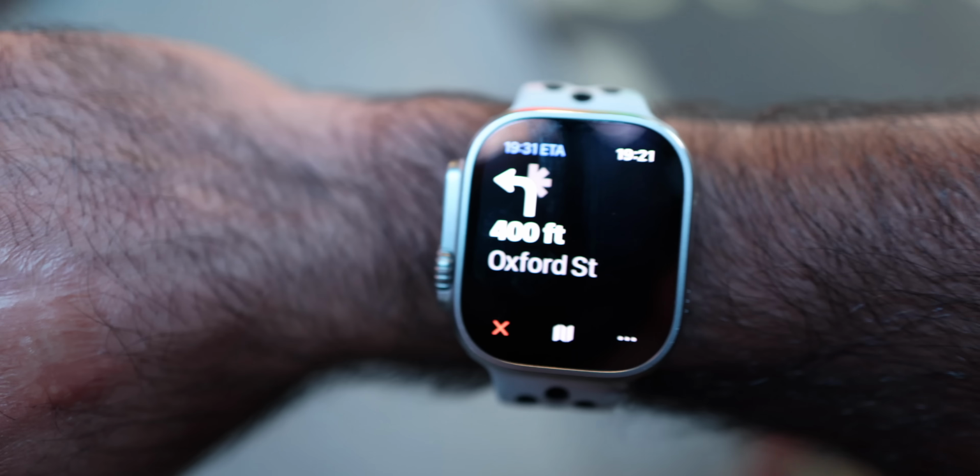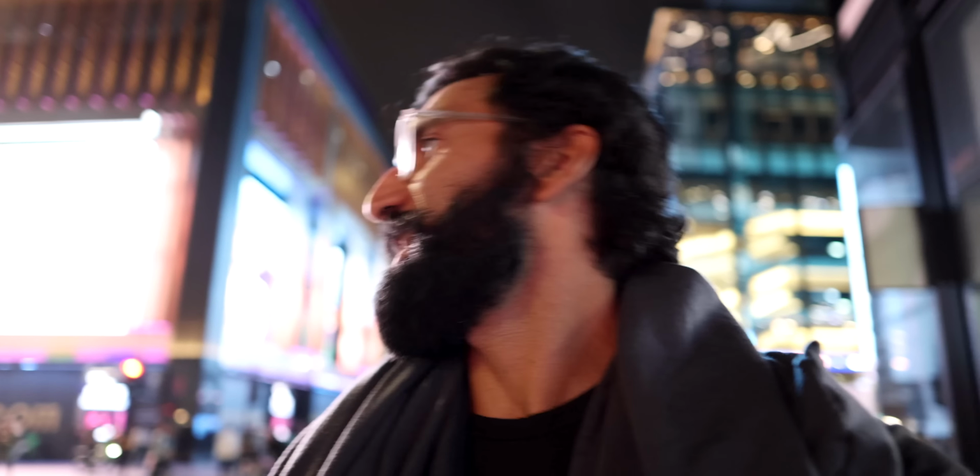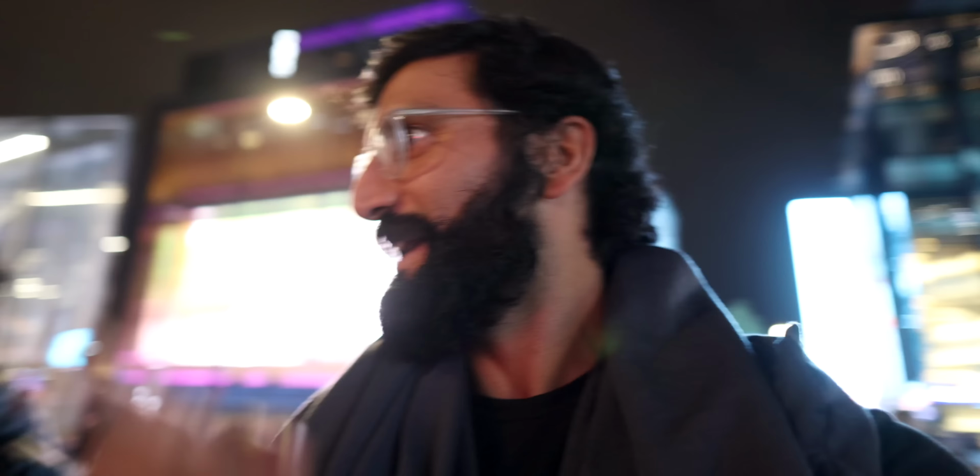It'll vibrate when I get to the right street and tell me to turn left or right. I'm not gonna lie, sometimes I'm looking at my camera to my watch way too much, and I'm not even looking outside at what's going on. I'm in freaking London, and I've probably looked at my lens more than I have London itself.